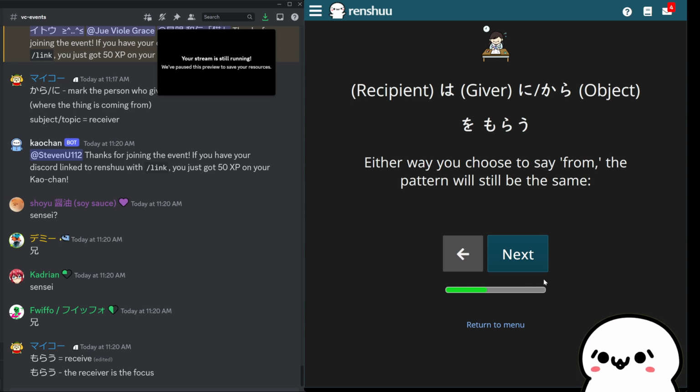The person that's giving it, or where it's coming from, they're going to get the kara, sometimes the ni, but let's just focus on kara. They're getting the kara. And then the object, and this is always the case, the object of the action gets the o. If you buy bread, or eat bread, or give bread, or receive bread, in every single situation, bread's going to get that o. The object always gets the o. So this is the pattern that we're going to use.